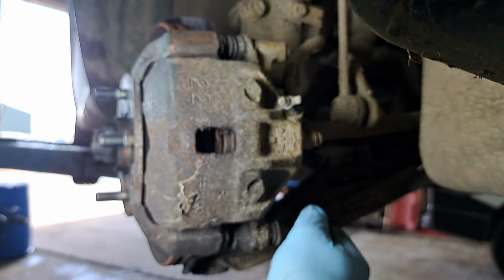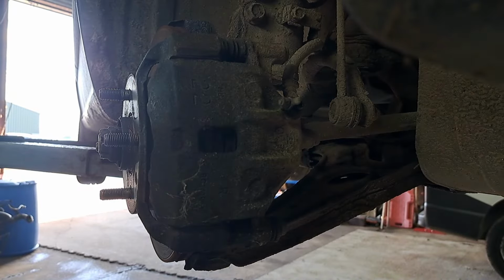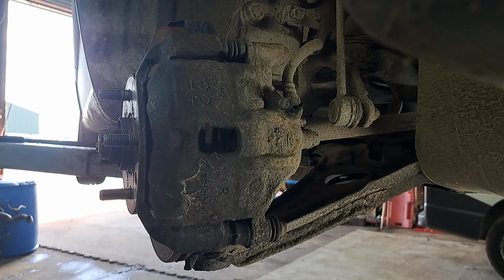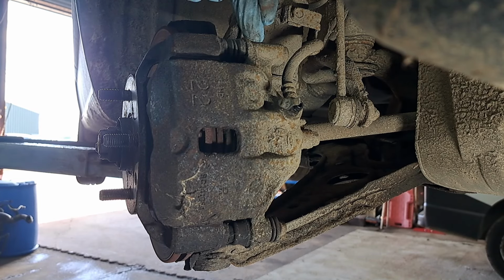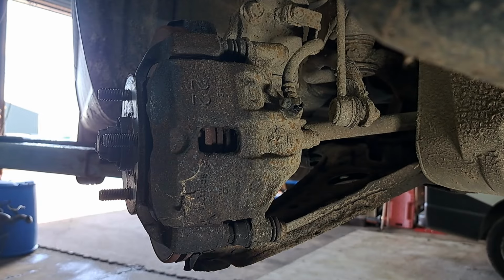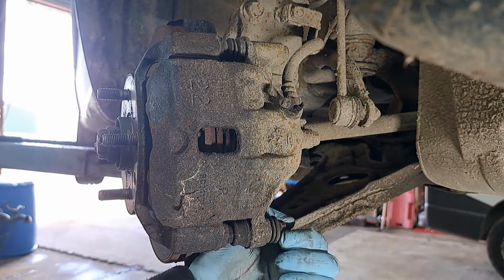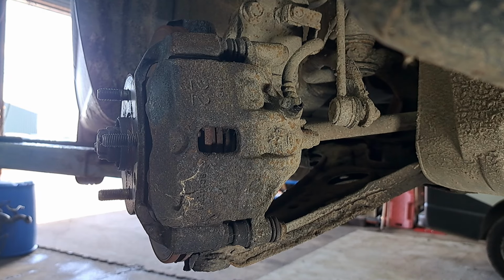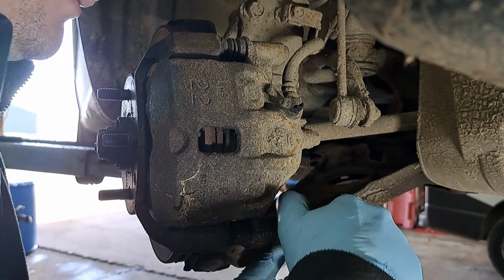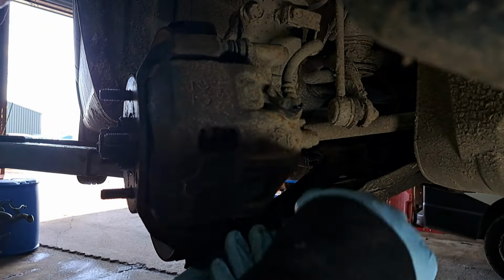So now we need to get a spanner and undo these bolts. Well, undo the bottom bolt because the top one's in the caliper. The calipers are way more money than I would like to pay for a caliper for a little 1.2, to be honest. But I've got a sneaky suspicion we're going to be seized in this top pin. So I think it's an 11. Maybe it's 12. It's not got the greatest head on it, I'll be honest. Okay, that one came undone.